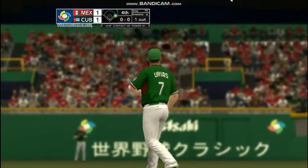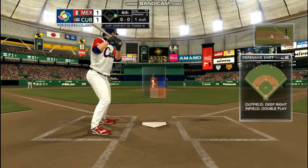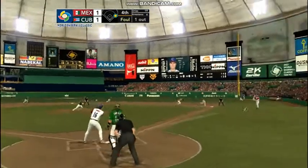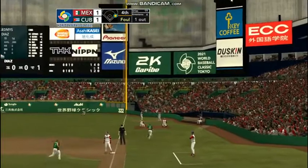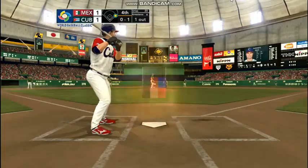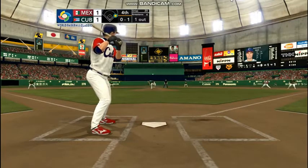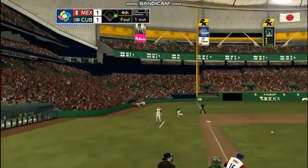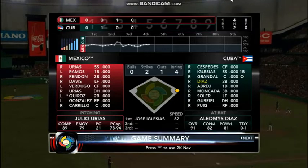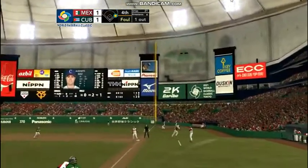Now coming to bat, second base, number 16. And we're going to see Diaz here. Popped up his last at bat. One out, man on first. Here's the first pitch. Hit in the air. This one's going well into the stands, off to the right. Here's the pitch. And that's another foul ball. And he fouls another one off.